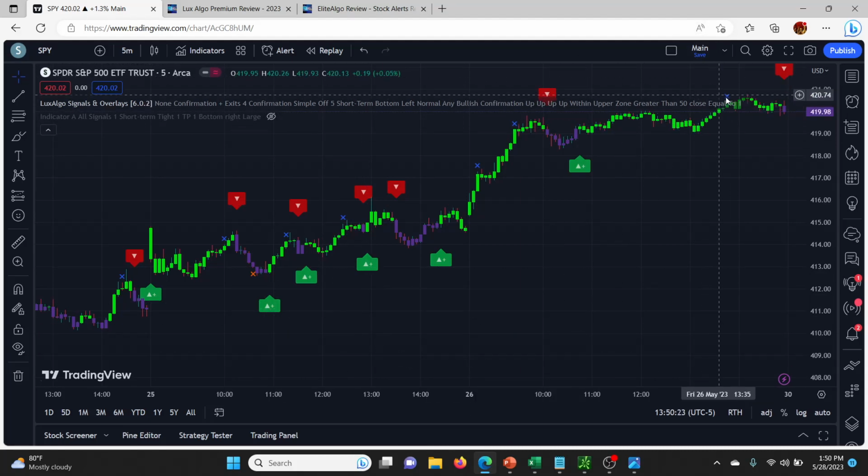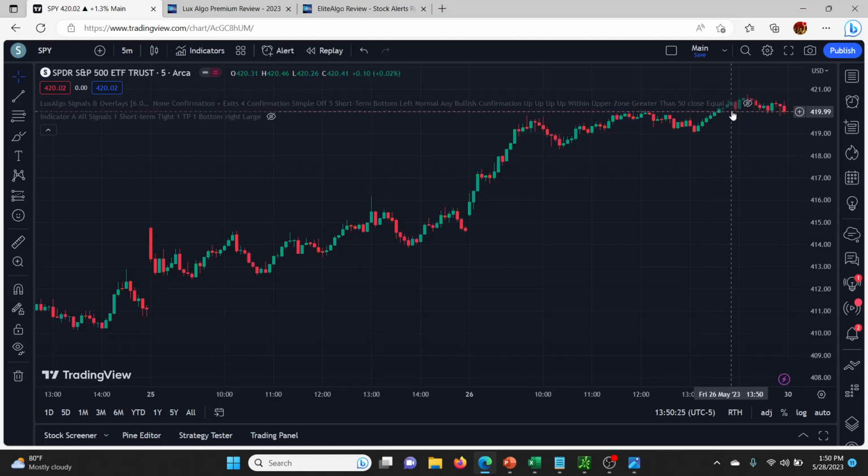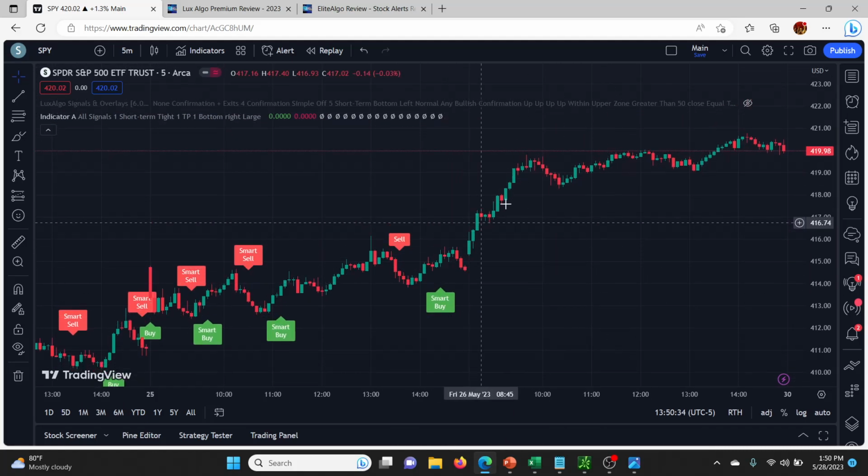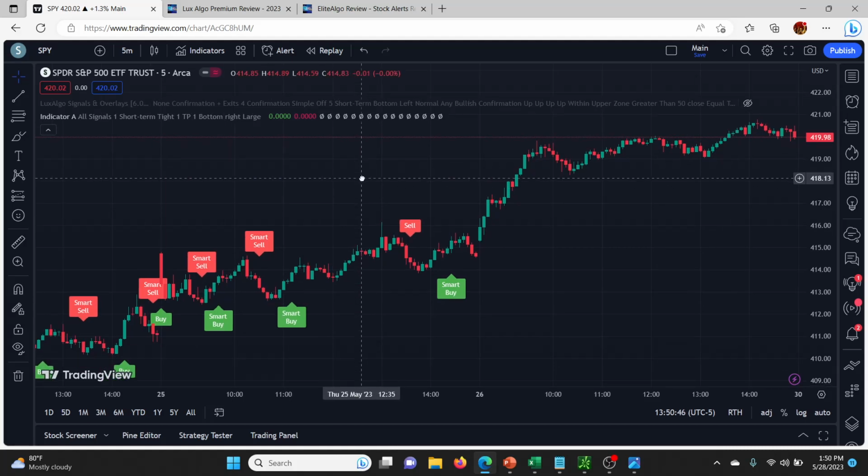Let's look at the Elite Algo individually. So if we turn off the signals for Lux, turn on Elite. Remember, it's these ones with the words. Not quite as good a job on the 5 minute here. We don't have a sell signal up on this run here, which might not be the end of the world, but it's interesting. Sell, buy, which is good. Sell, buy, which is good. Buy, sell. So it's still capturing a lot of the moves. So they're both pretty good. I'd say on the 5 minute here in this particular case though, LuxAlgo is just a little bit better.